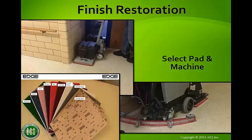When they first came out, we were very relegated to a certain size, pressure, and options. And now you have a lot of those. So select the right pad, select the right machine. There's not one size fits all, just like everything in the cleaning industry.